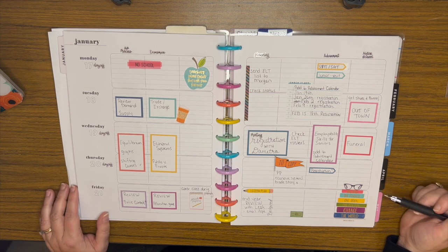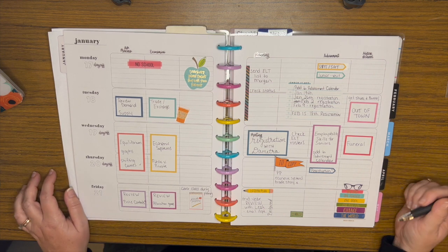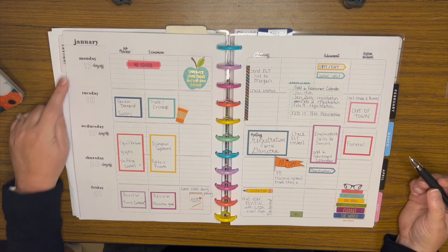So this is my big happy teacher planner for the week of the 17th to the 21st.